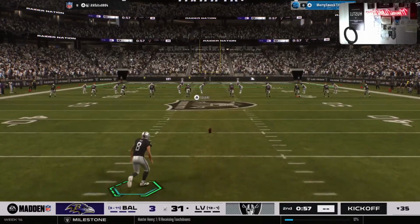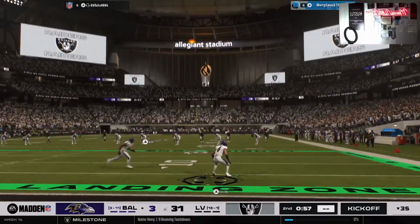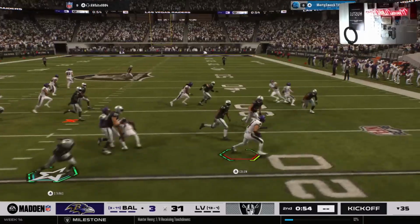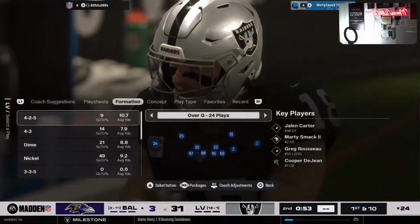Two all lined up and ready to boot this one away. This one's fielded at the 4-yard line. And this drive will start inside the 25.